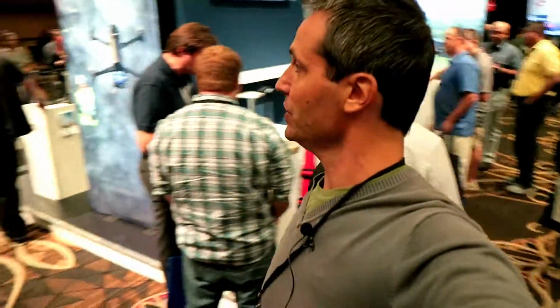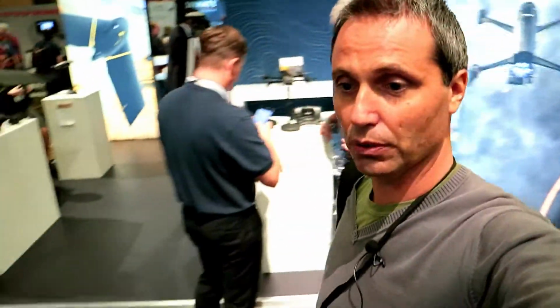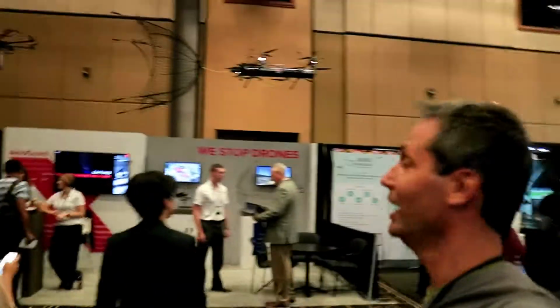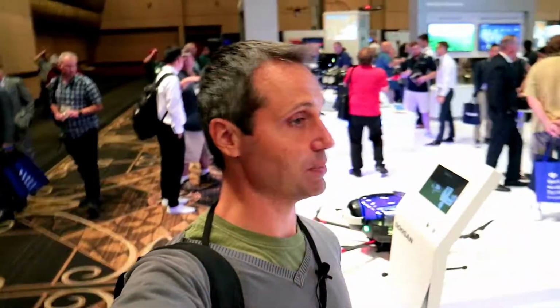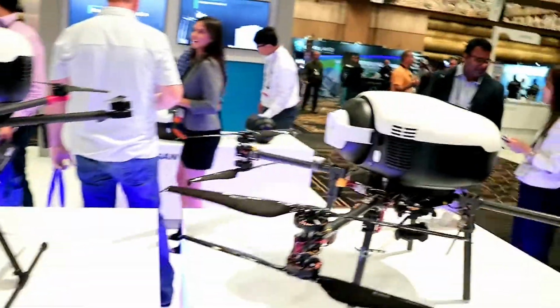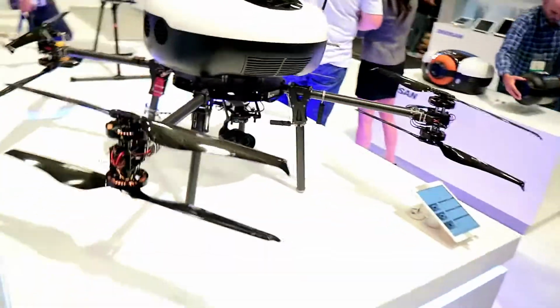Now another very interesting one is Cape. Cape does real-time remote video and control. It is basically a drone that catches another. There are huge mastodontic drones here. Okay, so this is our fuel cell manufacturer. They are actually showing off beautiful systems, massive ones. These are hydrogen cell powered. Look at those beasts.